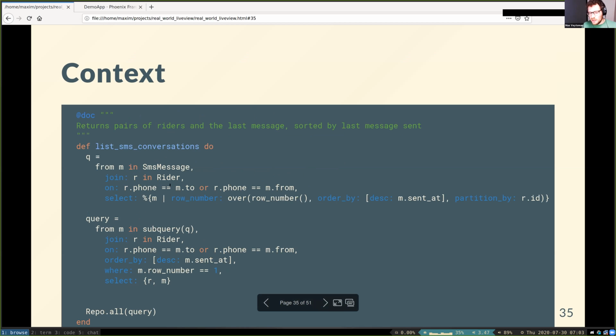I want to get, for that left view where I see the name of every rider and their most recent message, I'm going to build a query that gives me every rider paired with the latest message that I got from them. And I'm just going to return that list of pairs. So we're going to call these SMS conversations. That's going to be to render one side of it.